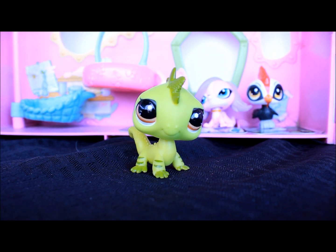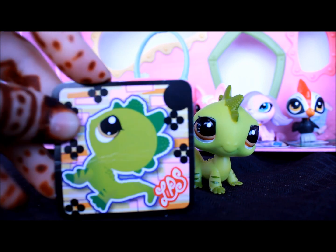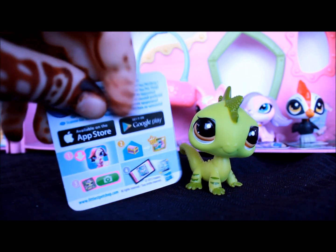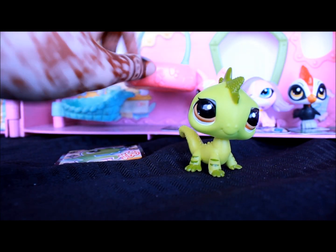Okay, I'm gonna get the card out now. Wow, oh my gosh, it's an adorable card. So here is its little adorable card. You can even see the little textures on it right here. Again, scan it on the LPS app. If you don't have the LPS app, you should get it, because it's really a fun app to have.